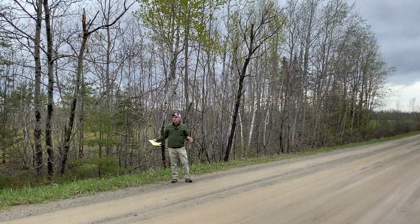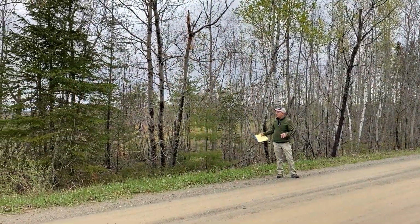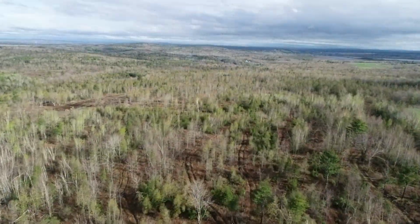The elevation here on the road would make this a perfect place for building anywhere along the road front. A daylight basement would work perfectly here. You've got some views of the hills and the mountains off in the distance.